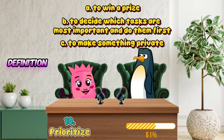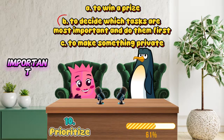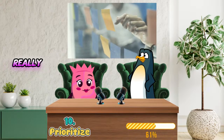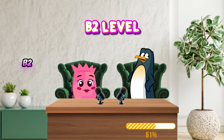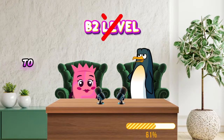Yep, the definition is B. To decide which tasks are most important and do them first. Let's listen to a quick exchange. Paul? With so many deadlines, Anna, we really need to prioritise. You're right, Paul. Let's prioritise the client's order first. And B2 level completed. 10 words down, only 5 more advanced ones to go.